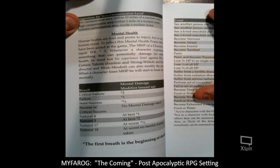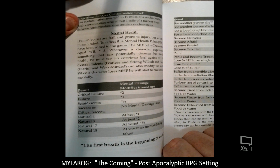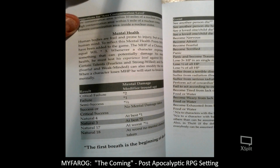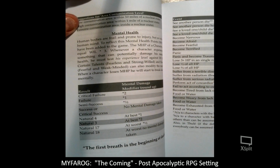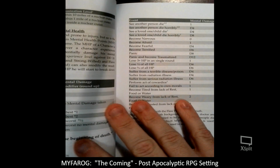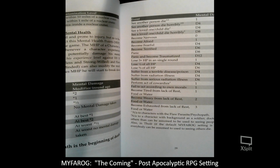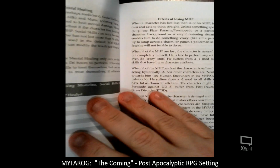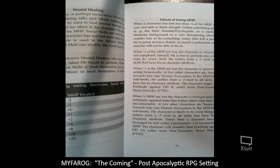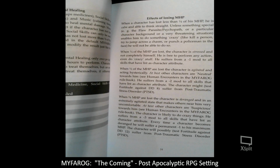And I've always been a big fan of games that include mental health for your character, where your character can, basically, slowly or very rapidly lose their minds. And that goes back to Call of Cthulhu Second Edition, which was when I started playing that game back in the early 1980s. So I just love the mechanic. I love the idea of characters' mental health and well-being being a major factor in the game as well. And so there's the effects of losing your mental health points.